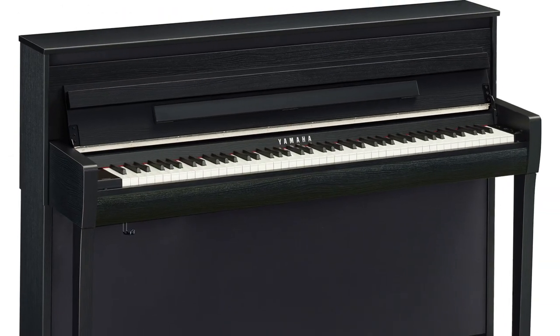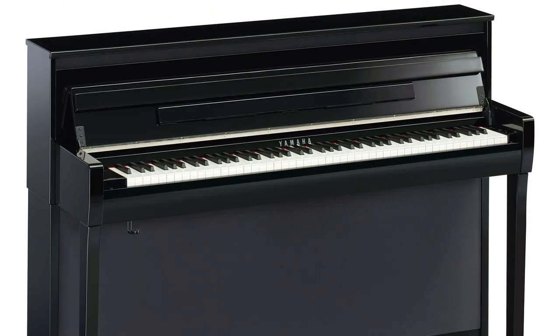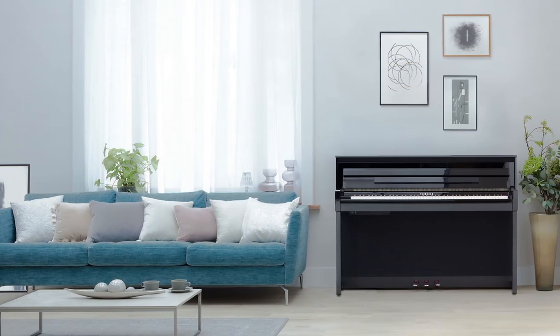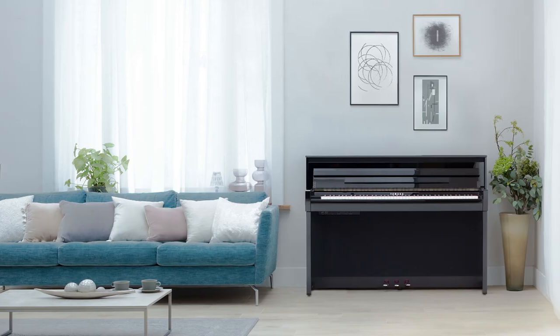Available in a simple satin black, a sleek polished ebony, or a contemporary polished white, the CLP-785 makes a statement before it even makes a sound.